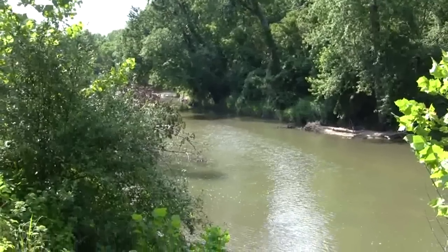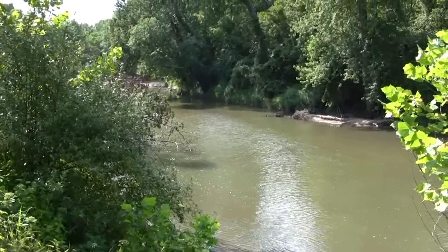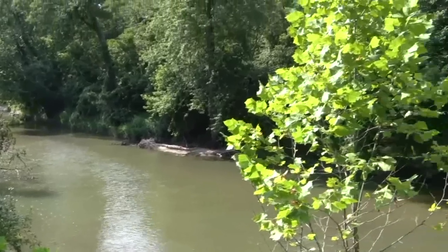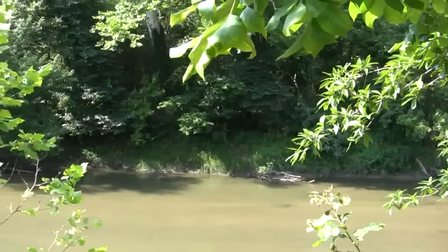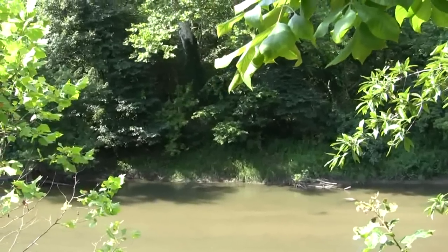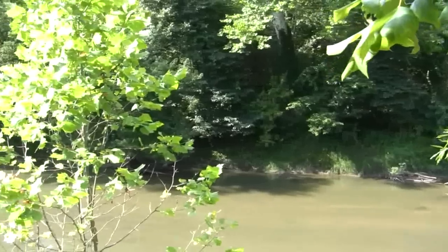This is a Middle Fork River, National Scenic River. Across the river is an archaeological site of a large Indian camp several thousand years ago.